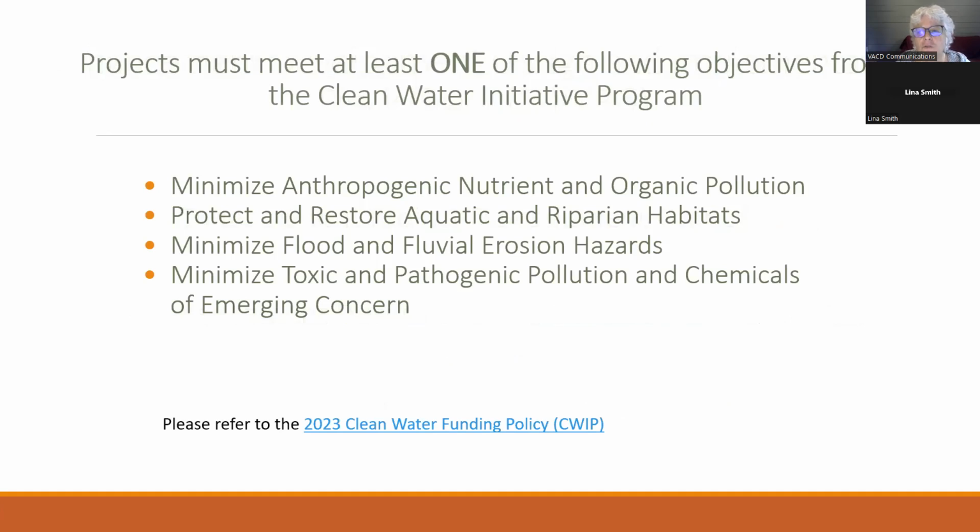The governing document for this grant is the 2023 Clean Water Funding Policy, and all the work you do in the Enhancement Project Development Grant must meet the policy guidelines. The funding policy states that at the highest level, your project must meet one of these four objectives that are listed here. The older grants used to be about nutrient and sediment reduction, so this has opened up what types of projects could be eligible. Given how broad these objectives are, most projects meet this criteria.